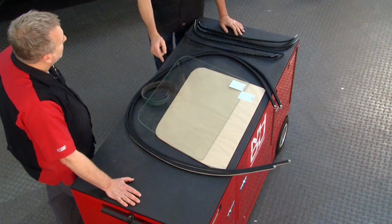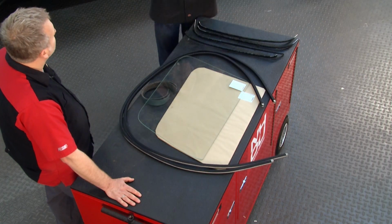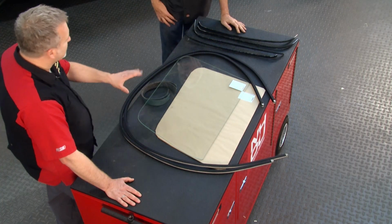Right, because you won't even be able to find this anywhere else but Brothers. You probably won't be able to get these anywhere else because they go the whole entire length into the door. And let's talk about what else comes with the kit here.